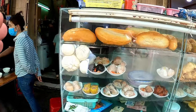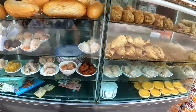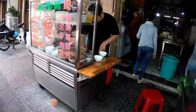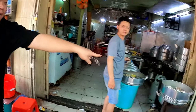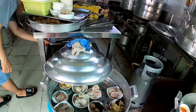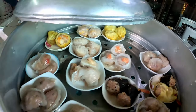So I want to try these dumplings in here, because these are the real dumplings from China, I think. Hello. Hello. I'm on a dim sum. A dim sum dry, okay. Order here. Oh, wow, you have so many. Look at that. That's a big variety of dim sums in here, guys.